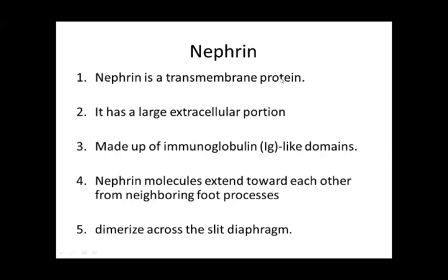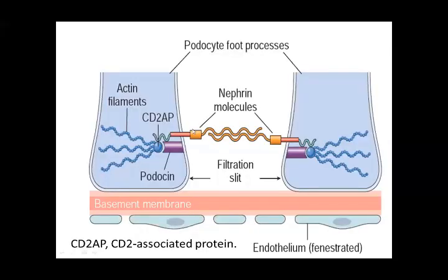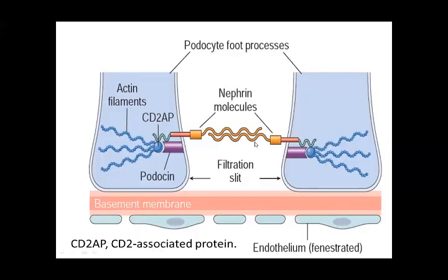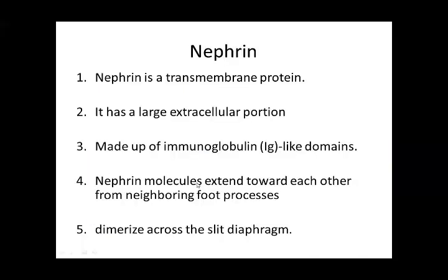Nephrin is a transmembrane protein. It has a large extracellular portion compared to a small intracellular portion. The extracellular portion is made up of immunoglobulin-like domains. Nephrin molecules extend towards each other from neighboring foot processes. They dimerize across the slit diaphragm.